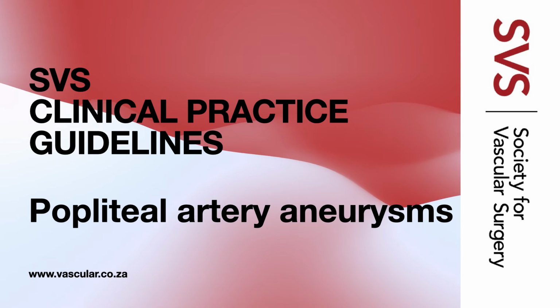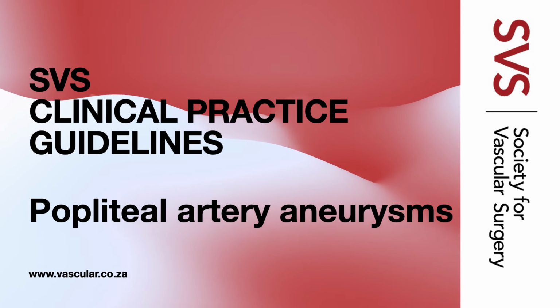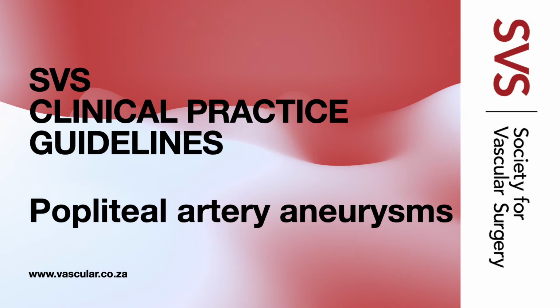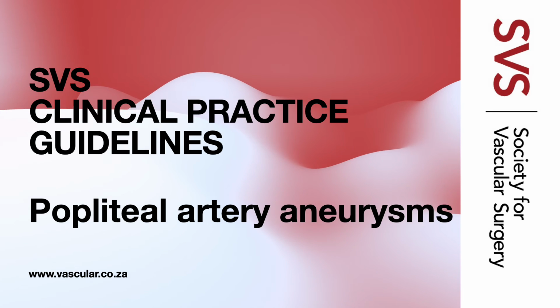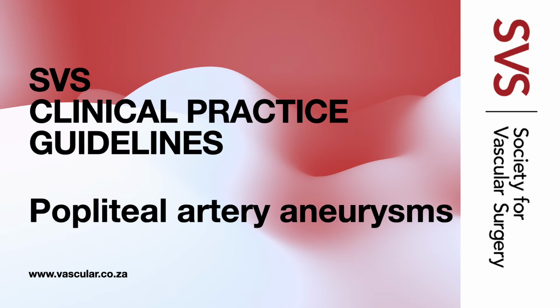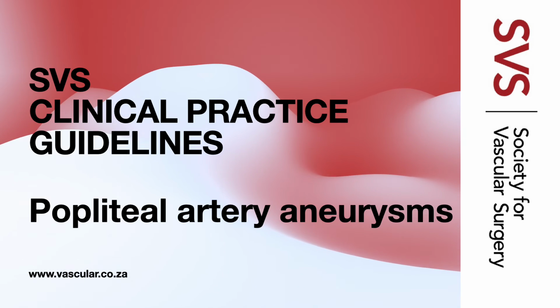Okay, now let's move into a really critical area: deciding when to intervene on an asymptomatic PAA. What's the consensus from the guidelines on size thresholds and maybe other factors? Yeah, this is where the guidelines offer some really crucial clarity. For asymptomatic PAAs, the core recommendation, and this is another strong one, grade 1B, is that patients with an aneurysm 20 millimeters or greater in diameter. 20 millimeters or larger, yes.